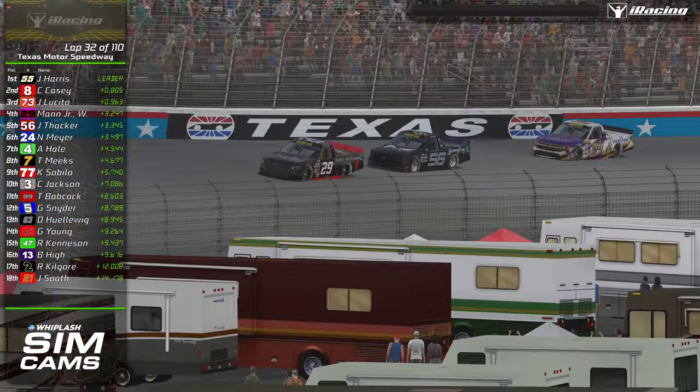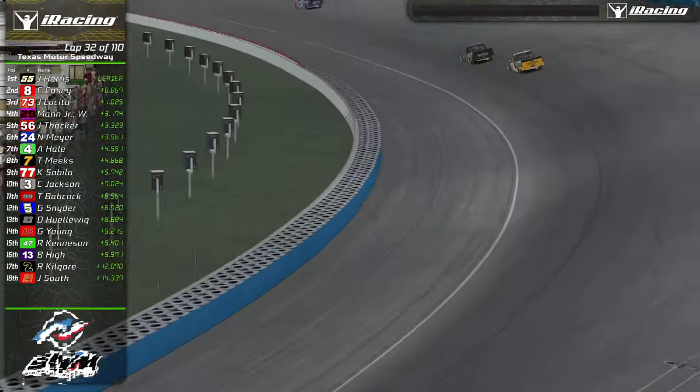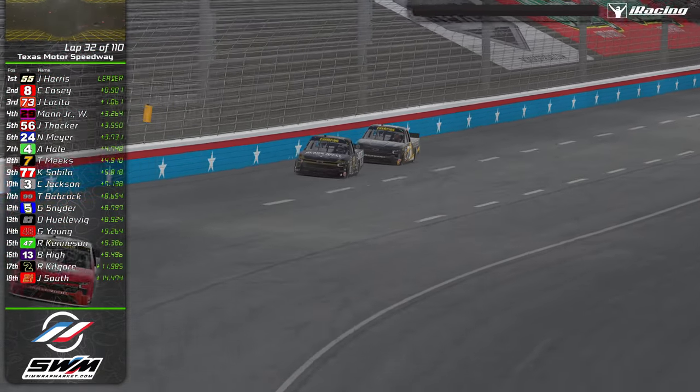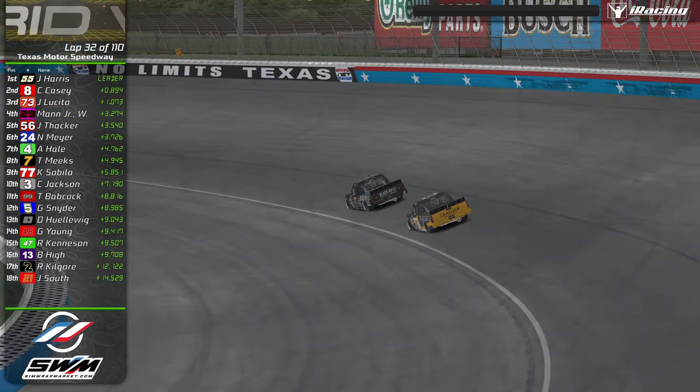Now, a little bit further up the field, Casey was able to take second place away from Lucido last time by. So, I don't know. We're in a little bit of a slow burn situation where we're just kind of waiting for the strategies to play out and see how the tires and fuel work their way into this race, I guess, coming to that midway point.